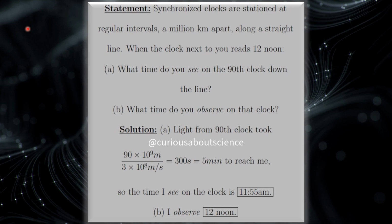The statement reads, synchronized clocks are stationed at regular intervals 1,000,000 kilometers apart along a straight line. When the clock next to you reads 12 noon, A, what do you see on the 90th clock down the line? And B, what time do you observe on that clock? Okay, so the question is, what do we think we're going to see and what is actually on the clock?